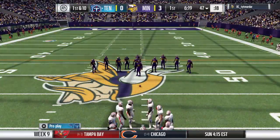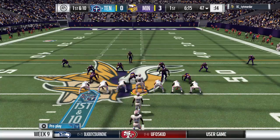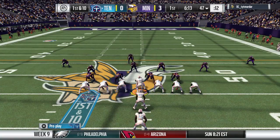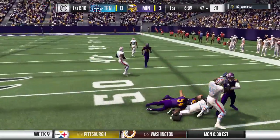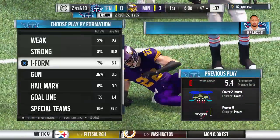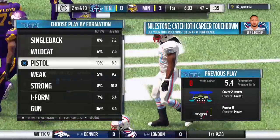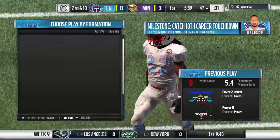Fresh set of downs here. Now a handoff to his running back. Trying to bounce it outside, but he's only able to get it back to the line of scrimmage. The tackle goes to Harrison Smith. Great read there from his free safety position.